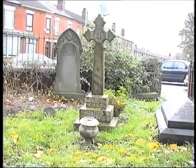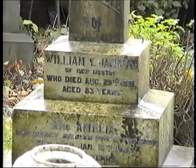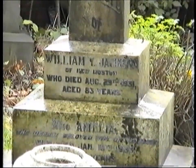Another of our personalities was William Jackson. This is his grave and also the grave of his wife, Amelia. William Jackson is the man whose name appears on the foundation stone of the New Moston Cooperative Society in Eastwood Road.